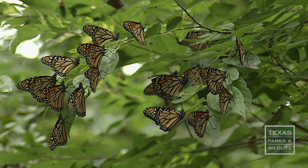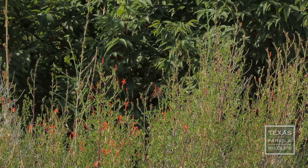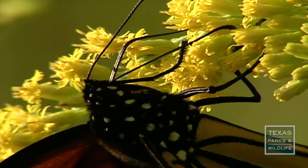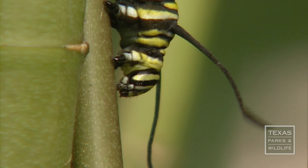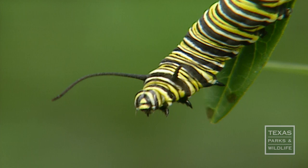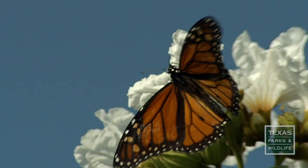And one is the adult pollinators oftentimes feed on nectar of flowers. So flowering plants that are a food source for the adult pollinator is very important, but also is the food source that the pollinator's larvae rely on as they're growing up and becoming an adult. And so that is just as important as the flowering plants that support the adults.